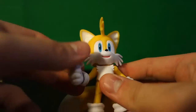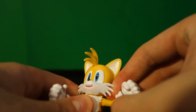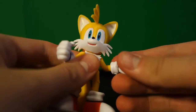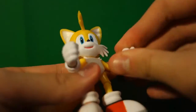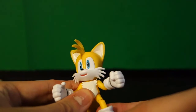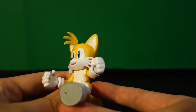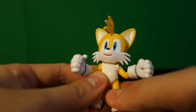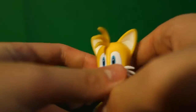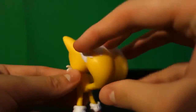Let's go over his articulation. His head rotates, and he has universal shoulder joints. Mine are very stiff, but he can go up and down, and left and right. His wrists are ball jointed. His hips are universally jointed. He also has universal joints in the knees, which can bend down, and you can move them to the side. He also has ball joints in the ankles. And then his tails, sadly, are not on a ball joint, but they can rotate.